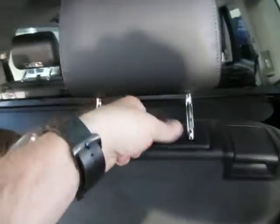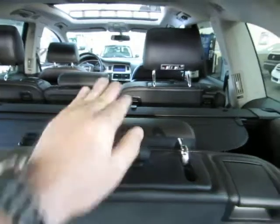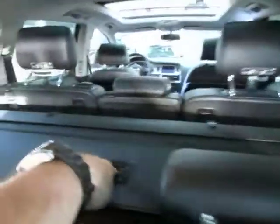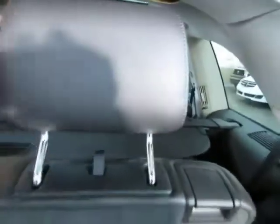then you want to pull up on this handle here, and that's going to release the headrest so it doesn't hit the back of the center row seats, and then you would fold it down by pushing here, okay? But you can't do it now because this privacy cargo cover is in the way. You put it back up here, okay?